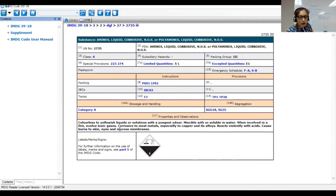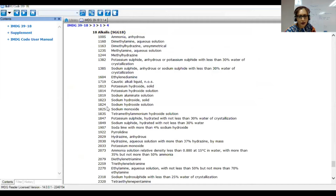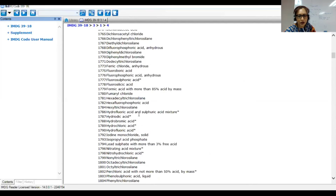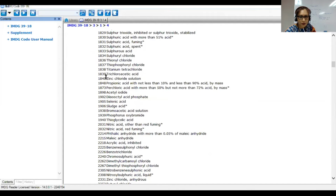Same thing. All right. So of course, when we do the segregation table, we're going to get an X for these two. But now we have to see whether SGG 18, which is alkalines, whether 1866 falls under the list of alkalines, right? So we go here. There's no 1866. You see that? Don't have. So we go to SG35. SG35 is actually separated from SGG1, correct? So we go to SGG1 and we look for 1866. Don't have.